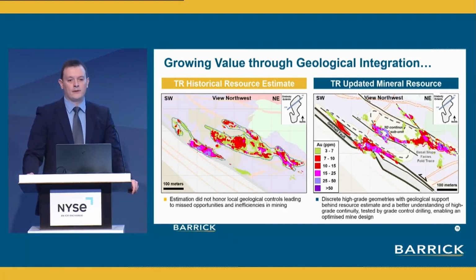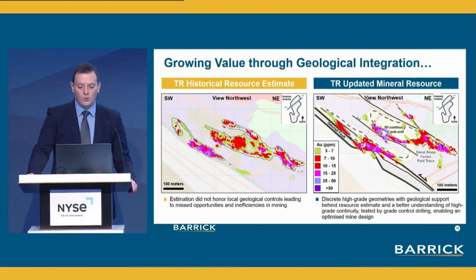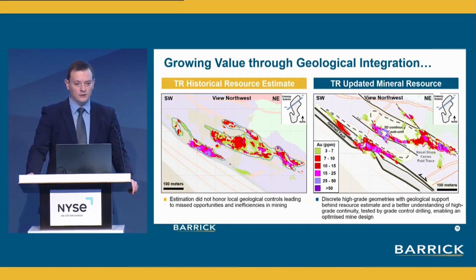Turning now to our value foundation in Nevada. When we first completed the NGM merger, Barrick had been high-grading their ore bodies for a number of years, the result of which was significant underinvestment in the geological understanding that underpinned our resource estimates. As a result of this, we have been focused on building our geological foundations back into our ore body models.